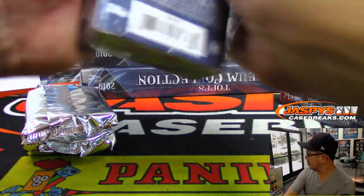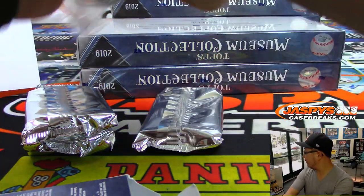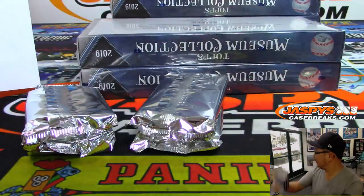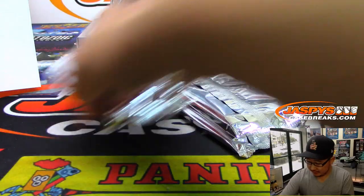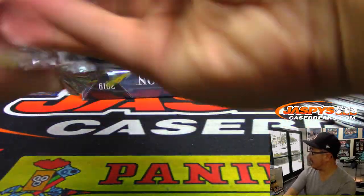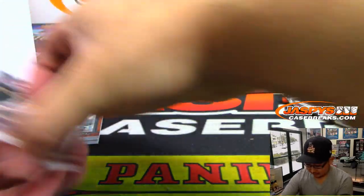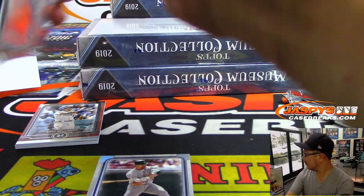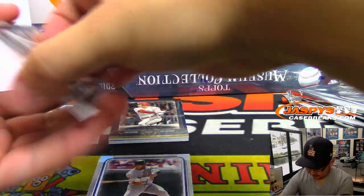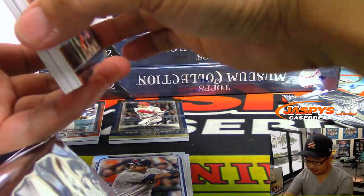Greg Holland is one out, but two men on board. First and second. Greg Holland closing for the Diamondbacks. I think he was a former Rocky, right? My financial interest in the Rockies. Top of the ninth, one out, two men on. See what happens. Meeting on the mound.